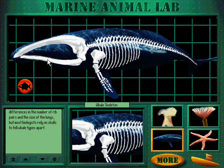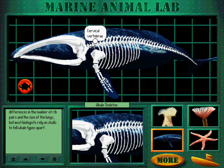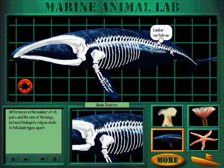Rostrum. Mandible. Cranium. Cervical vertebrae. Thoracic vertebrae. Lumbar vertebrae. Caudal vertebrae. Rib cage. Scapula. Humerus. Radius and ulna. Phalanges.